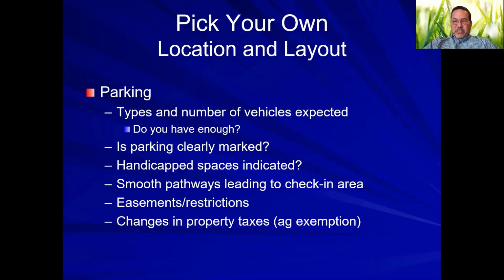Are there any easements or restrictions for what you can do? Also realize that a parking lot is probably going to change the property taxes. In other words, you may lose your ag exemption on that part that is the parking lot. So keep that in mind as you're planning.